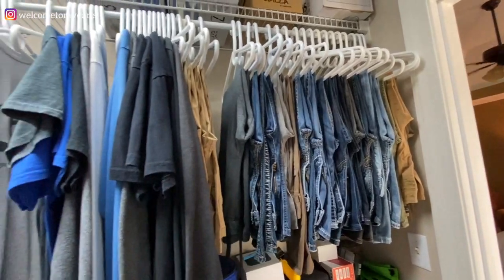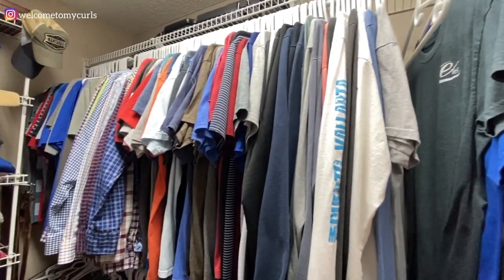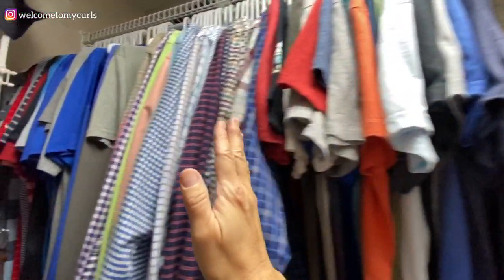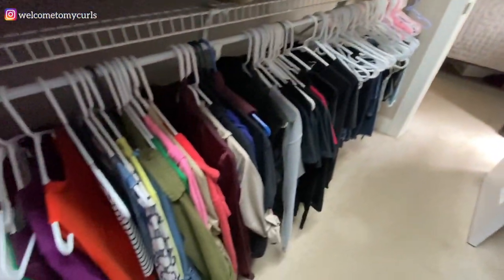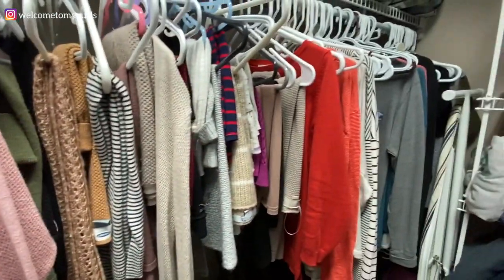super, super organized. I don't touch anything on his side of the closet. He's got everything organized. T-shirts, play T-shirts, work shirts, dress shirts, UK shirts. Like, this is how he rolls, guys. And this is me down here. I'm just randomness, work shirts, jeans. Then you flip over here and stuff.